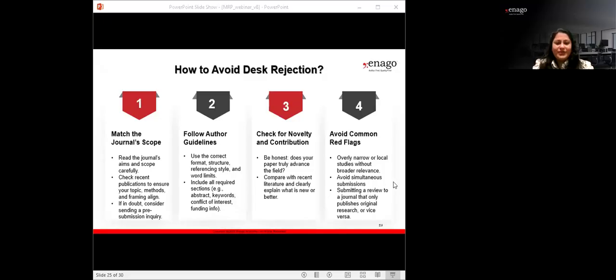Avoid the common red flags, okay? So overly narrow or local studies with little broader relevance. Avoid simultaneous submissions because that is something that is unethical. Yes, and submitting a review to a journal that publishes original research, or vice versa. Suppose not just a review, even a case report. See that you are submitting to a journal which accepts that article type. If you submit to a journal which does not accept that, then the common red flags need to be taken into consideration.